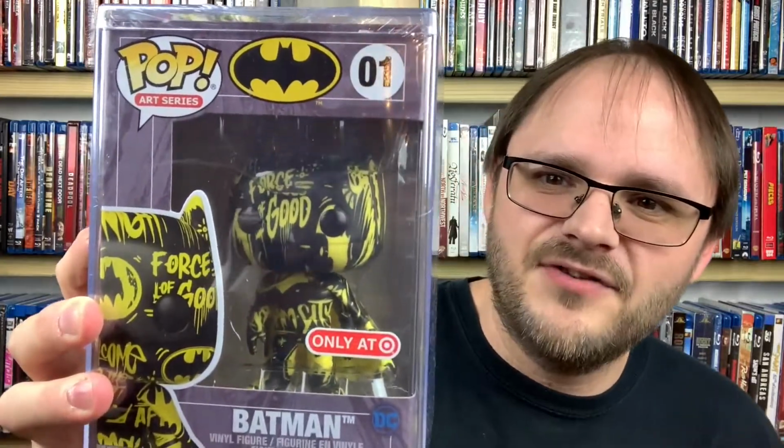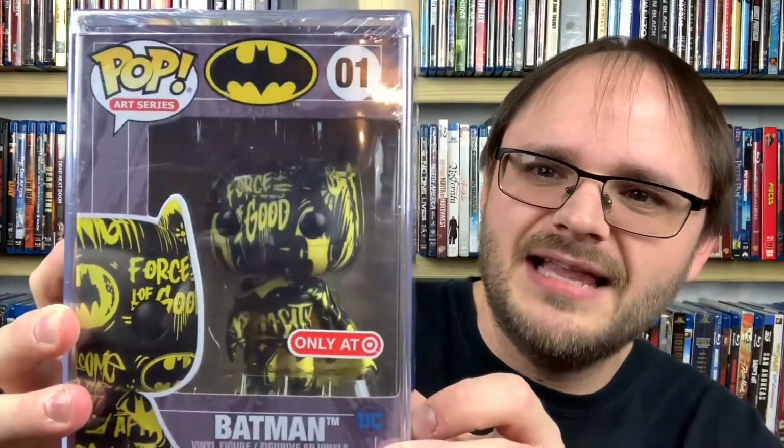The story about getting these, let me show you first here. So this is the first one from the collection. It is the black and yellow one.